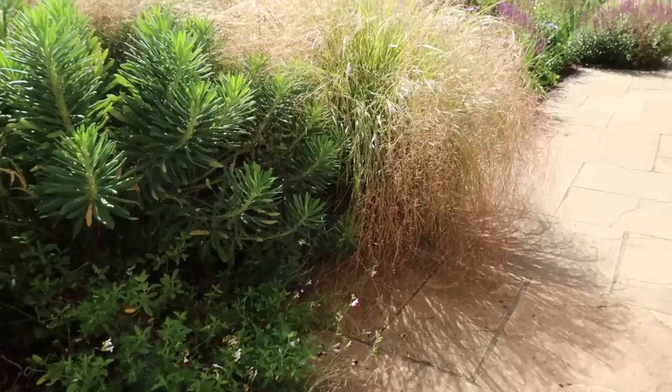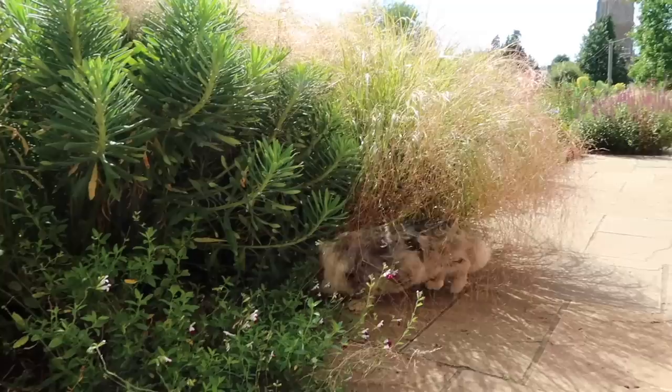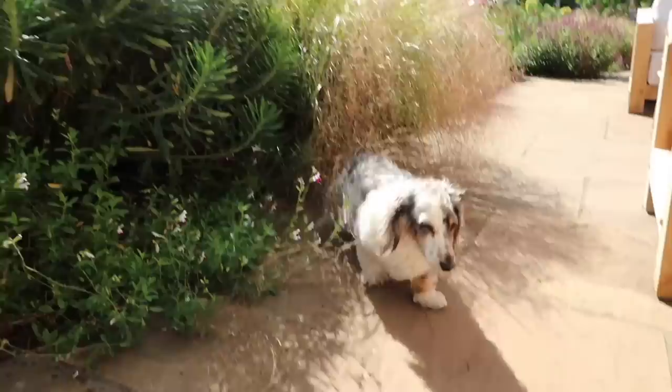Is there a bunny in the bushes? You're a funny boy. I've been hearing rustling in the bushes for the last 20 minutes. And I think I know why. Funny boy.